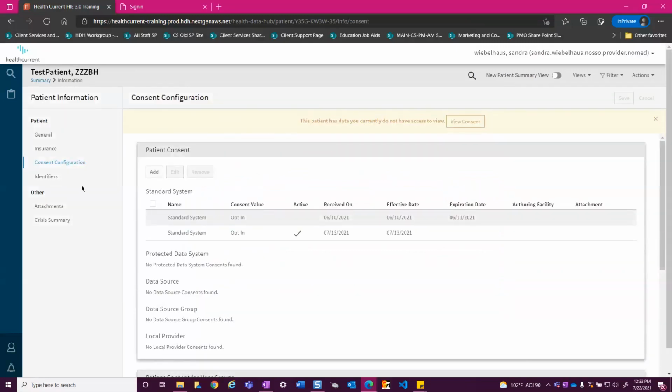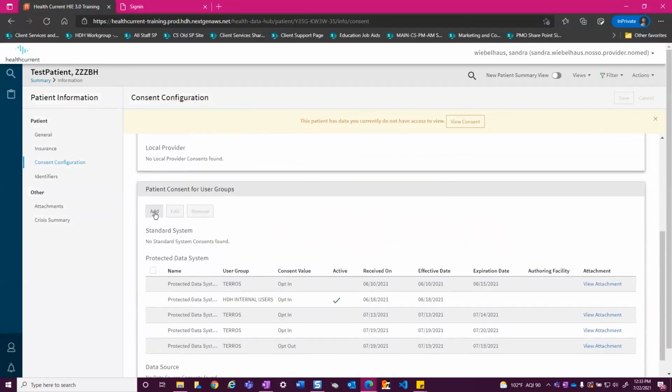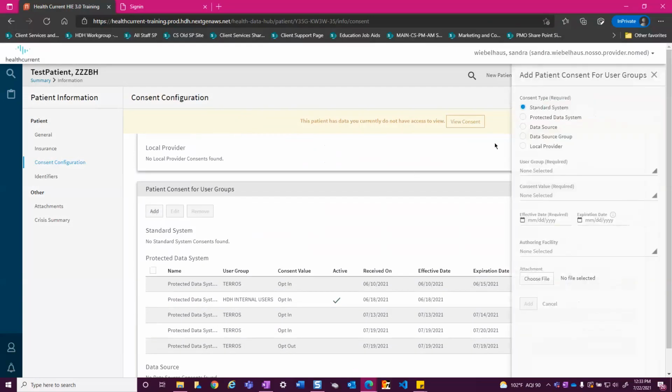So I'm going to go to, it automatically pops you to the consent process here. I'm going to go ahead and add a consent for this patient. It's going to be a protected data system. Okay. And then I'm also going to go to whoever is the person that's going to be asking for access to the data. In this case, I'm going to pick Teros. There I am. I'm going to opt the patient in, because what this is doing is opting the patient in to view that protected data. So that's the selection I will be working with today.